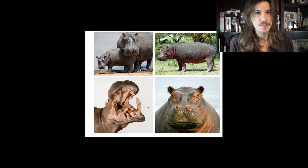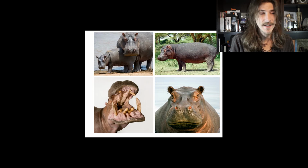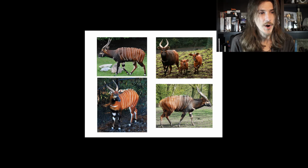I think we could bring those 2 things forward as well to our final creature. And that brings me on to the final creature that Katelyn gave me, the bongo antelope. Now, I have come across these guys before. I didn't really pay a lot of attention to them, but now that I'm looking at them, I can see that they have quite a muscular frame beneath their skin.